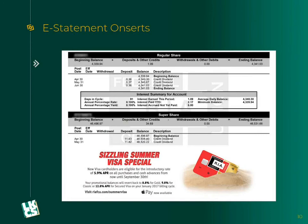E-statement onserts. Okay, so these are things we can put directly on the statement. All right, we'll put graphical ads directly on those statements in pretty much any location you can desire, in any format you desire. So really call out promotions that are going on, different things that are happening. Maybe it's just an announcement. Maybe it's something about an audit. Maybe it's something about a fee or something like that. So we can use them in a variety of ways. Again, they're all different sizes, but definitely they call attention, right? They stand out.